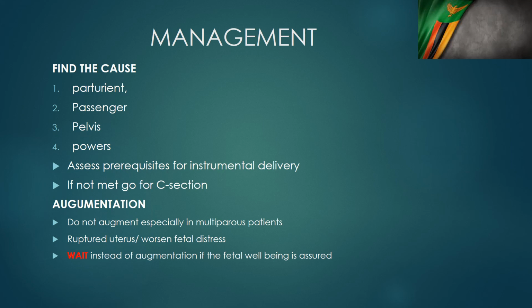You do well just to wait and give a patient time if maternal and fetal well-being is assured, because we'll end up with ruptured uteruses and worsening fetal distress. So the emphasis is that we are better off waiting to see if a woman delivers, if the baby is okay and the mother is okay, rather than augmenting labor in a prolonged second stage. I think that was the last point on the management of a prolonged second stage of labor.